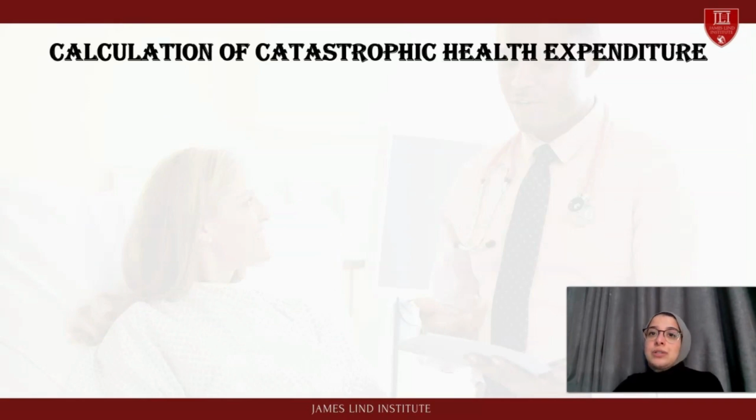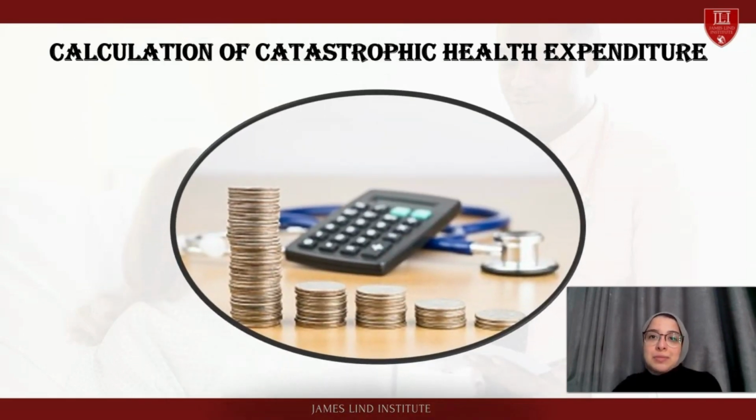So, when can we consider health expenditure as catastrophic, or how can we calculate the catastrophic health expenditure? The World Health Organization identified the health expenditure as catastrophic when it exceeds 40% of the household's non-subsistence income, which is the income available after meeting the basic needs. Another definition identifies catastrophic health expenditure as the out-of-pocket medical costs which are higher than 10% of the monthly household income. So, we have defined the catastrophic health expenditure.